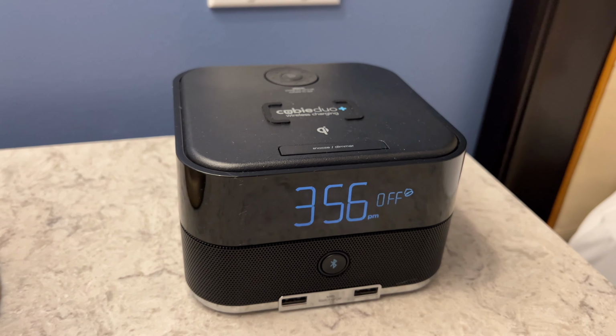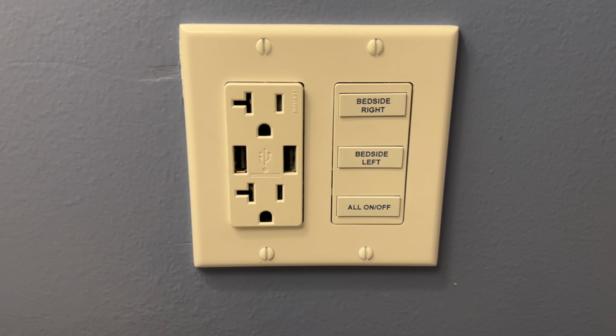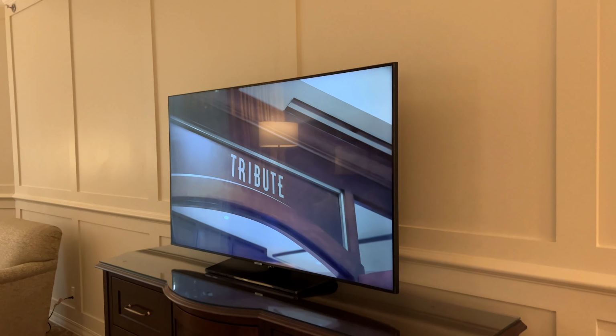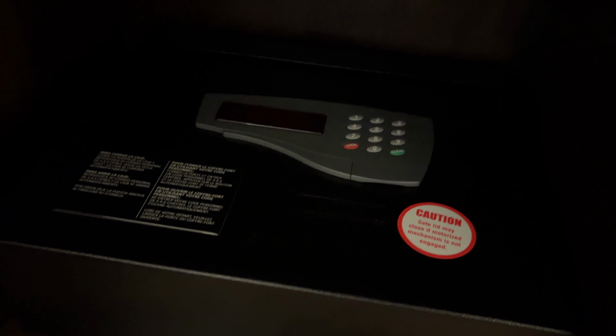All right, so let's look at the bedroom here. So you got an end table with a drawer, your clock with some USB ports, and then more lighting switches and whatnot, so everything is controlled at the bedside. Your lamp, your king bed, and then your TV right across, large TV screen with more cabinets here. Let's open these up. So yeah, they should be all empty. So you can go ahead and store all your clothes and belongings in here. And then your safe right there. And then just more drawers.